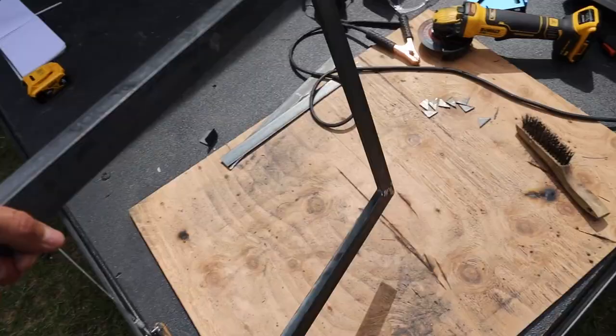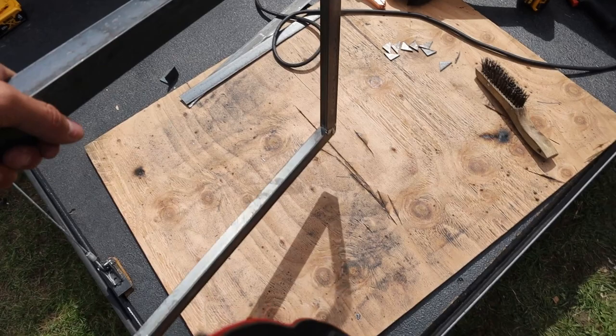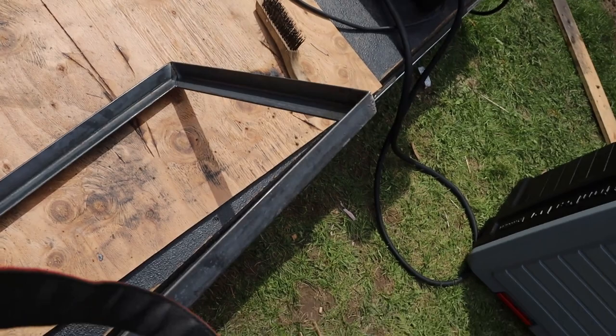So we are not going to examine my welds because this is the first project that I've ever done with welding. Very strong. I cannot break it. Turns out 90 degree steel angle that's in a box shape is incredibly strong just with a few crappy welds.